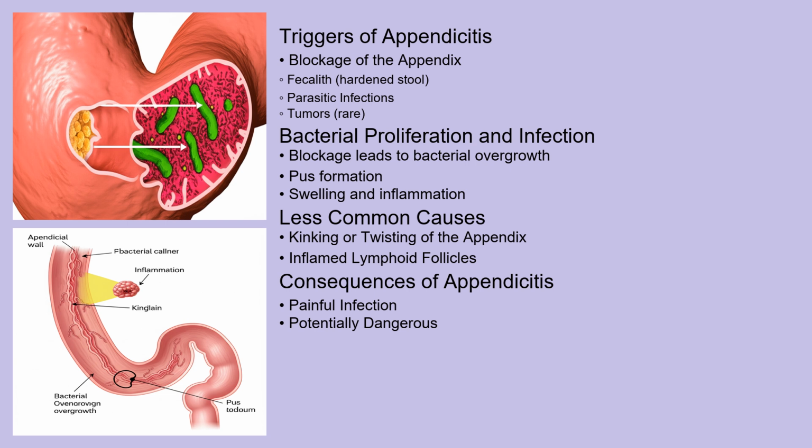So, what triggers this inflammation? The most frequent culprit is a blockage. This blockage can be caused by a variety of factors, including hardened stool, also known as a fecalith, parasitic infections, or even, in rare cases, tumors. When the opening of the appendix is blocked, bacteria can multiply rapidly inside, leading to the formation of pus and swelling. Less common causes can involve kinking or twisting of the appendix or inflamed lymphoid follicles within its walls. Whatever the underlying cause, the end result is the same, a painful and potentially dangerous infection.